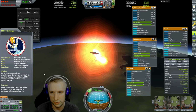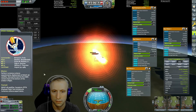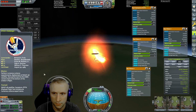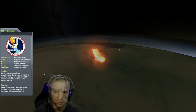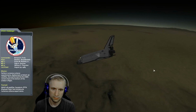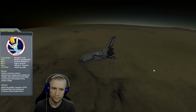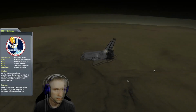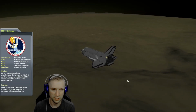The wings will start catching some aerodynamics and we'll... Okay, I have visual on the desert airfield. Yep, we're going back up. Perfect, perfect, perfect. I think we're good. I'm going to see if I can do this. I have faith. I think we'll get there. It's going to take a little bit of gliding, but I think we'll get there.